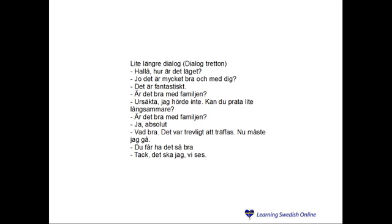Hallå, hur är läget? Jo, det är mycket bra. Och med dig? Det är fantastiskt. Är det bra med familjen? Ursäkta, jag hörde inte. Kan du prata lite långsammare? Är det bra med familjen? Ja, absolut. Vad bra. Det var trevligt att träffas. Nu måste jag gå. Ja, du får ha det så bra. Tack, det ska jag. Vi ses.